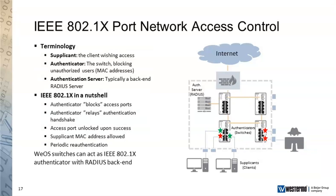So if we look at 802.1x, how do they do it? You first have some terminology. The clients are called supplicants. The unit blocking or controlling who can access the network or not is called the authenticator. In our case, that would be the WeOS switches. And there is also a backend authentication server, typically a RADIUS server.